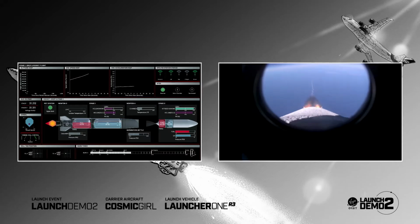From GNC, I heard that we passed Max Q. That is the most stressful, or one of the most stressful parts structurally on the rocket. So that is a huge success. We are on our way to space.